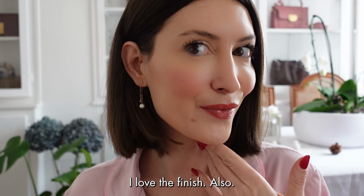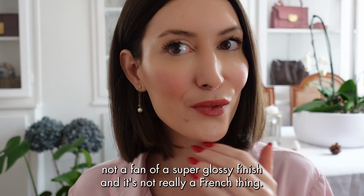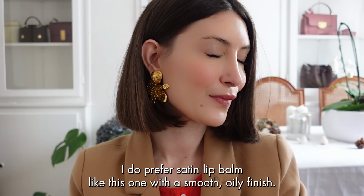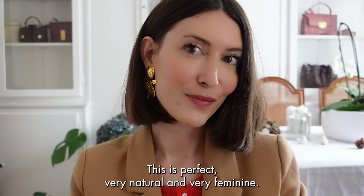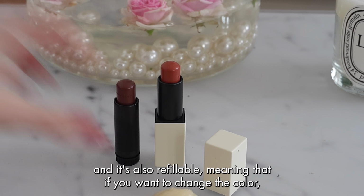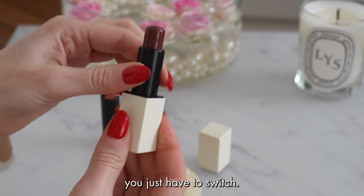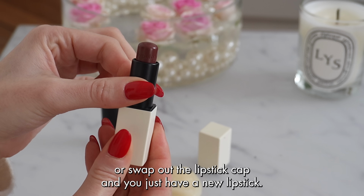I love the finish also of this lip balm. I'm not a fan of a super glossy finish, and it's not really a French thing. I do prefer a satin lip balm like this one with a smooth, oily finish. This is perfect, very natural, and very feminine. The lip balm is available in 4 different shades, and it's also refillable, meaning that if you want to change the color, you just have to swap out the lipstick cap and you have a new lipstick.